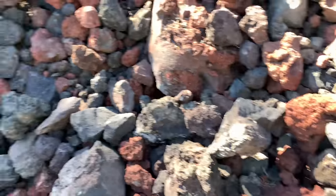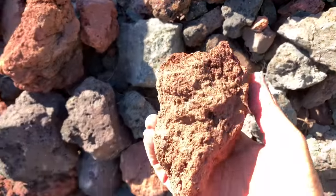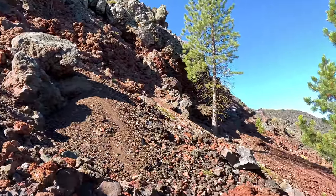All right, well, I guess now all this moon dust is kind of making sense. This is all just lava rock. It's all just a huge, long lava flow. That's actually really cool.